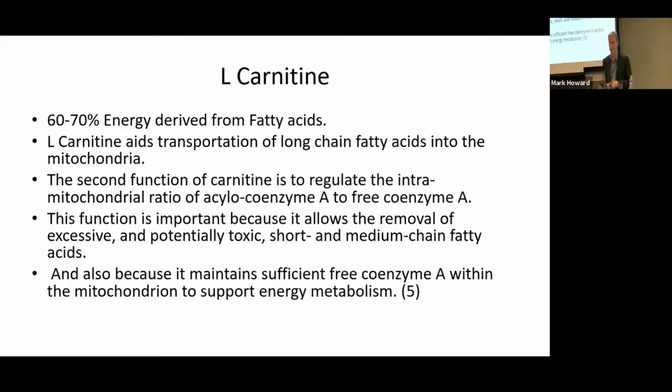L-carnitine. Rachel's already described that 60%, 70% of the energy is derived from fatty acids. And L-carnitine is a really important nutrient for the transportation of long-chain fatty acids into the mitochondria. The second function of carnitine is to regulate the intracellular mitochondrial ratio of coenzyme A to free coenzyme A. This function is important because it allows the removal of excessive and potentially toxic short and medium chain fatty acids. So it's a vital nutrient.